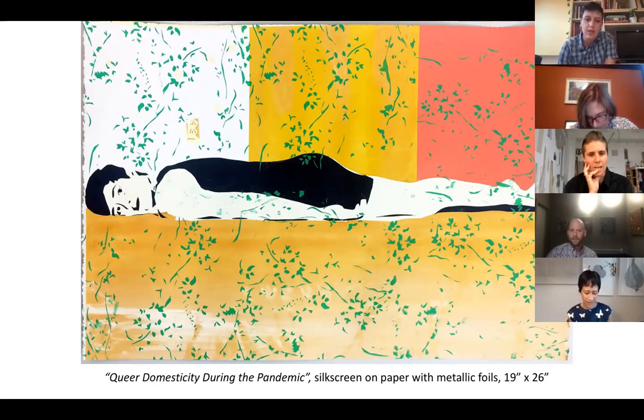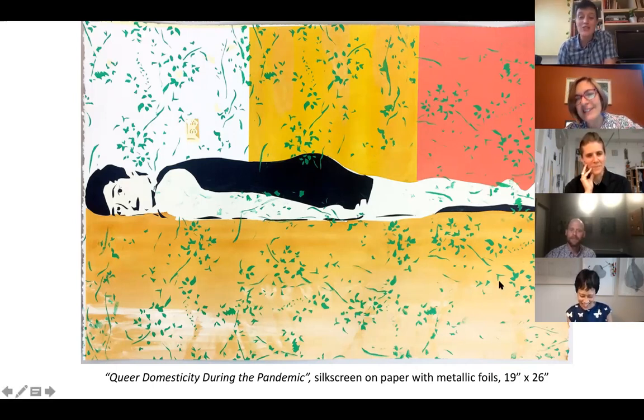Well, this piece I actually made before COVID, but I did submit it to the show because I felt it captured a feeling. I work a lot with themes of queer domesticity, and I think this piece captured a feeling I was having during the lockdown specifically, and throughout the pandemic in general. Oh, and actually that title is wrong. That was the title of a different piece I submitted. Oh, I apologize. No, that's totally fine. It is relevant, except that this piece was made before the pandemic. This piece is just called Bedroom. But there was another piece that I submitted called Queer Domesticity during the pandemic. I do think it's relevant, so I would have named it that had I made it last year.